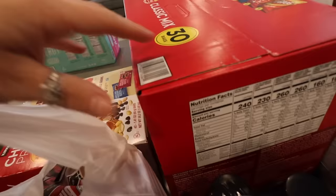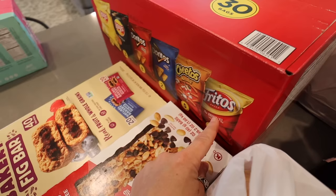Got a big pack of chips for kids' lunches, and I'm making chili this week. So we always use, nobody eats the Fritos by themselves. Nobody. So we use the Fritos for when I make chili.